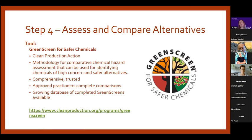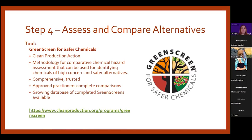Another tool I want to mention at this step 4, about assessing and comparing alternatives, is Green Screen for Safer Chemicals. It's a tool from Clean Production Action. It's a methodology for comparative chemical hazard assessment that can be used for identifying chemicals of high concern and safe alternatives. The Green Screen is very comprehensive. It's really about pulling all of the existing data and using this visual tool to get an idea of what that impact looks like. It's a highly trusted methodology, and it's very data driven.